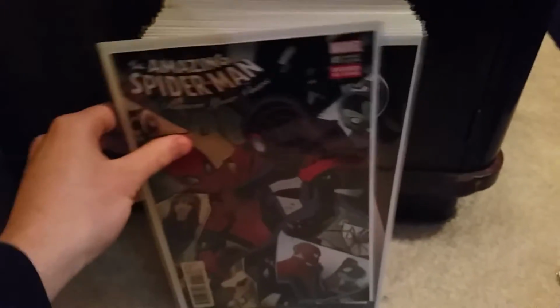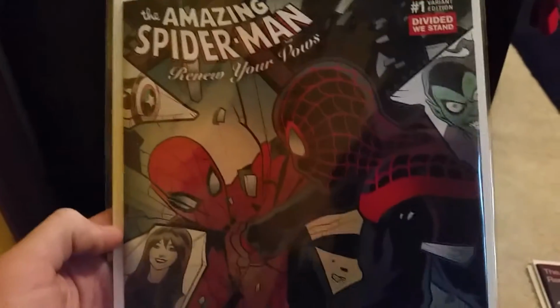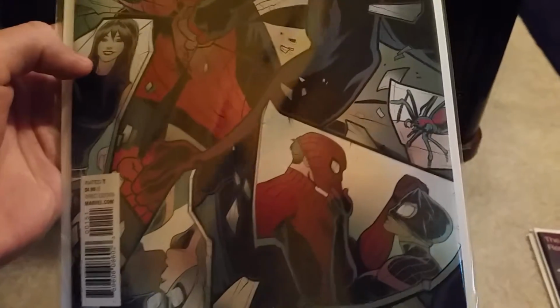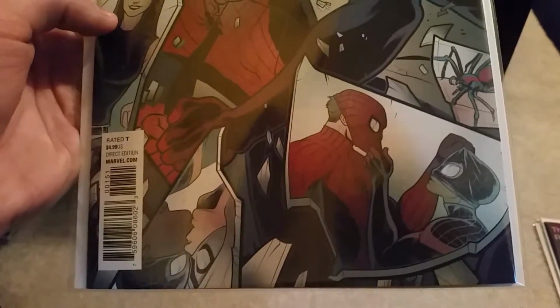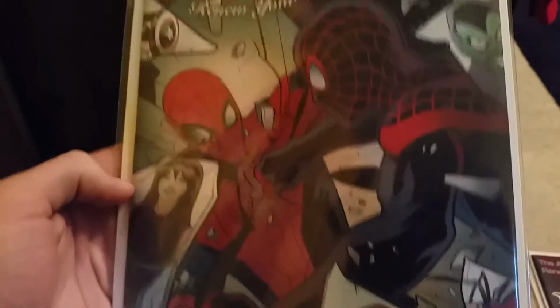And then as another variant of number 1, it's the Divided We Stand variant with Miles, and I really thought it was cool how they're shattering the mirror. It's different moments from their lives. Yeah, really cool.